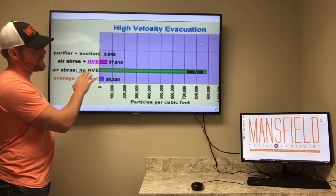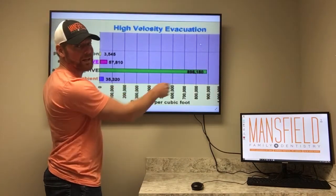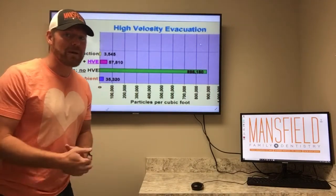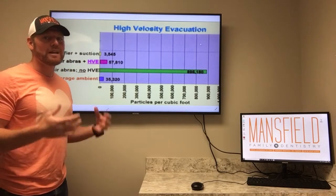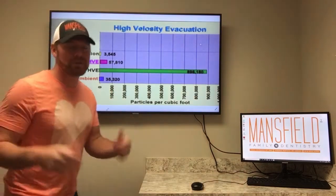If you didn't use any of that and you didn't use filtration, you can see the amount of particles that are put in the air. It's about 896,000 particles in the air. That's a significant amount. And so the safety measures that we have put into place with our suction and our air purification, it has been really cool to find out that it's working. And so we're going to do a little bit of a field trip.